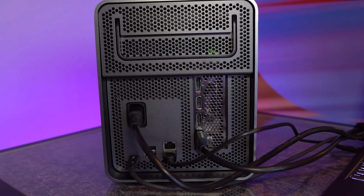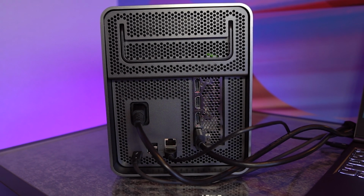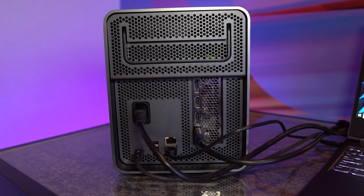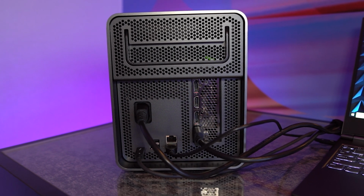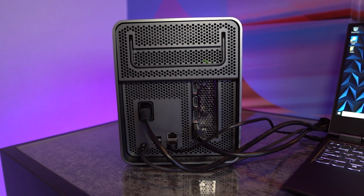Now on the back, you'll get 2 USB 3.1 Gen 1 ports, 1 USB 2.0 port. Of course, you have the Thunderbolt 3 port for the main connection, 1 HDMI and 1 Ethernet. So like I said, it is sort of like a big docking station, giving you more ports, giving you Ethernet. Of course, if you're playing online games, you definitely want to plug in directly and everything like that. As I said, the bare bones kit will be $249.99 and it will be available in May.